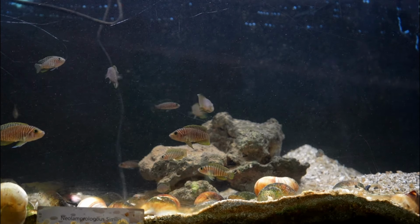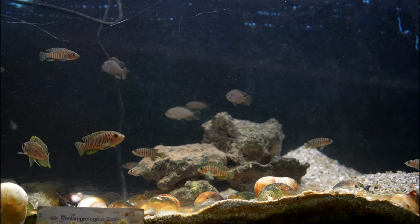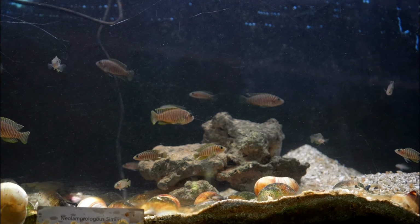You can see that these fish are really prolific breeders, and this is a fish that I will take on a regular basis to our local club auctions. I would highly recommend everyone keep a shell dweller tank at some point in their fish keeping career.